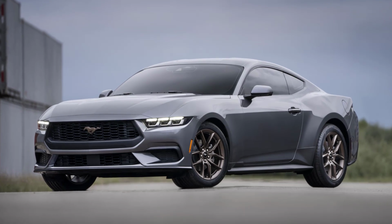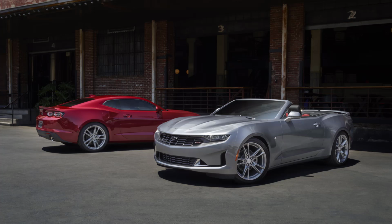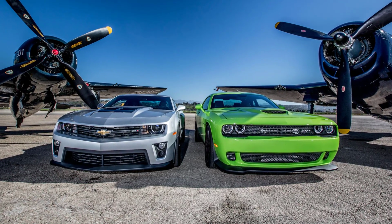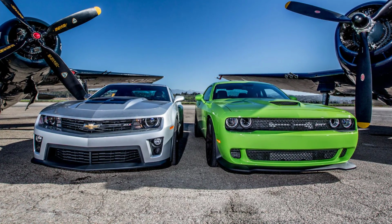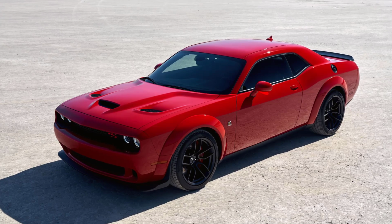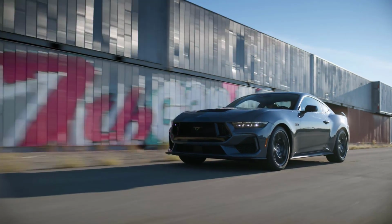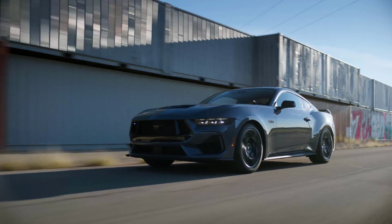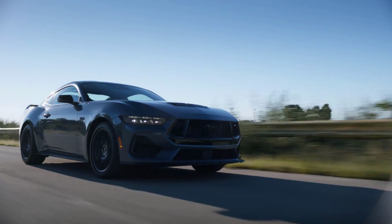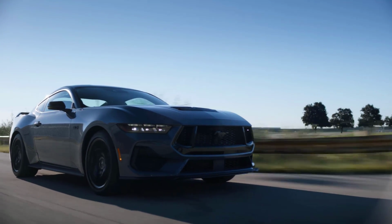The 2024 Ford Mustang doesn't exist in a vacuum. It faces stiff competition from rivals like the Chevrolet Camaro and the Dodge Challenger. Both these vehicles have their strengths and have garnered a loyal fan base over the years. The Camaro, with its aggressive styling and robust performance, and the Challenger, known for its raw power, are worthy adversaries. However, the Mustang, with its perfect blend of heritage, design, performance, and technology, has a unique edge. It's not just a car, it's a legacy that continues to evolve and set benchmarks in the automotive world.